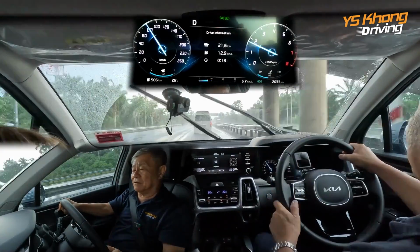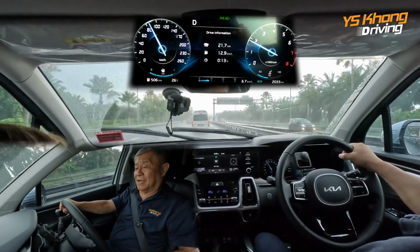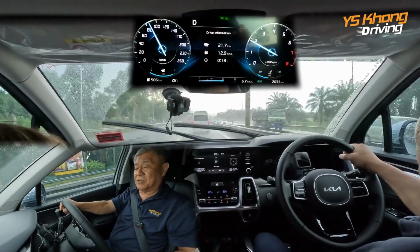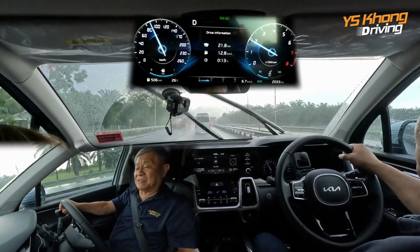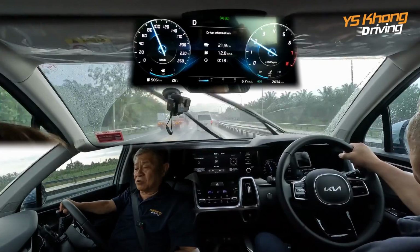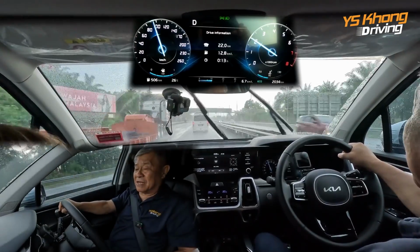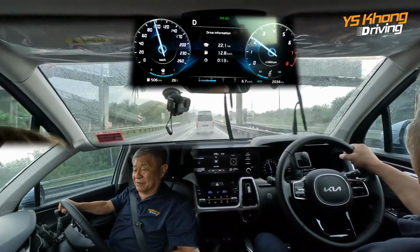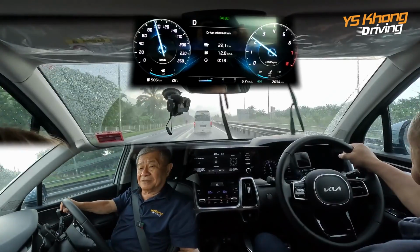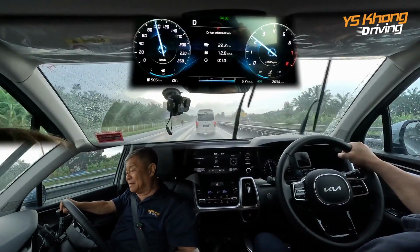So don't forget, in the rain, you must be very, very careful. And yes, make sure your wipers work well, yeah? Because you need to have the best visibility, and if your wipers are not good, you will find water streaks on your screen and you can't see very well. And if you can't see very well, then you can't drive very well. That's for sure, because you're not an autopilot, yeah?